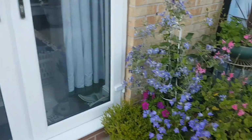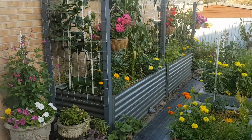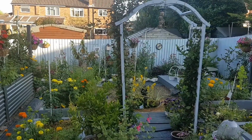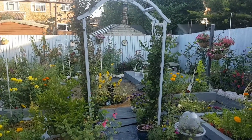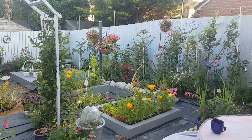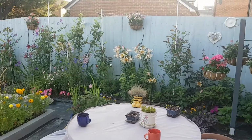Let's go this way. So, well, that's the way we just came. So we came up there, but what you didn't see probably is our centre garden arch that we can also walk through. But it is looking quite nice now. I mean, this is midsummer, so it's fairly in bloom at the moment. We usually get visitors like butterflies and bumblebees.